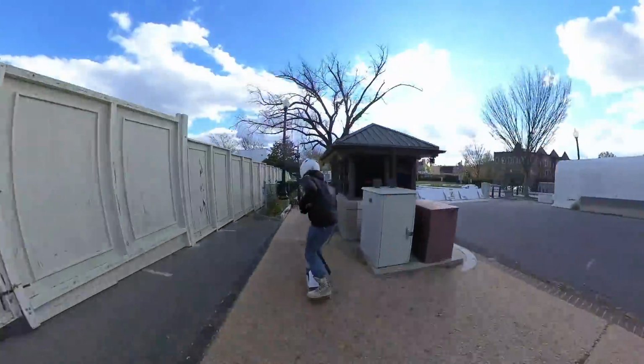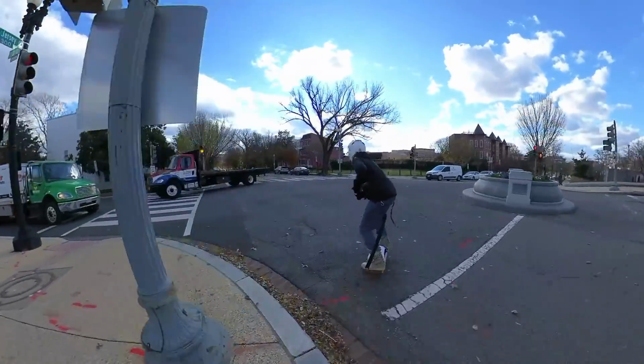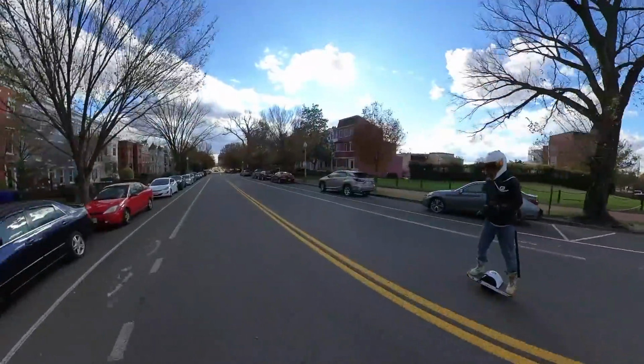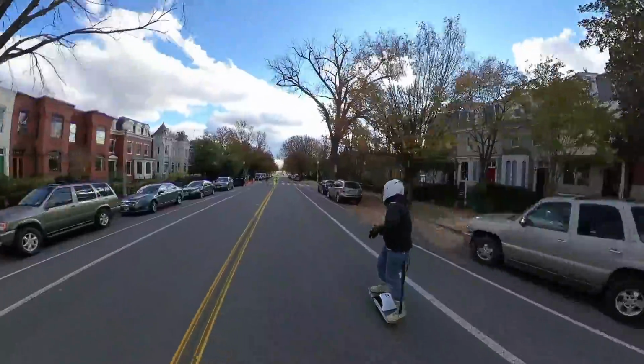Crazy fast. But then we got a car on the left, a car on the right, car coming from the front. I know I ran the light. I'm sorry, y'all. Don't hate me. Don't be like me. Be better than me.